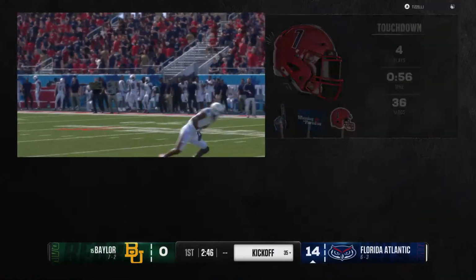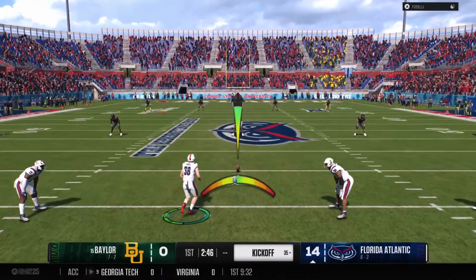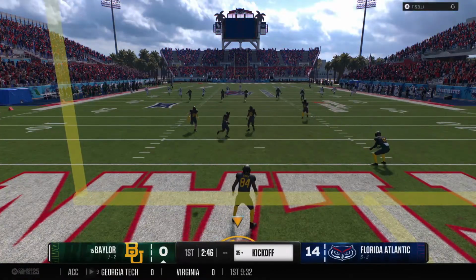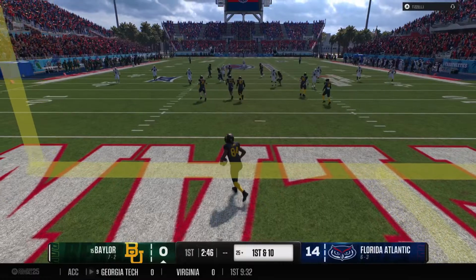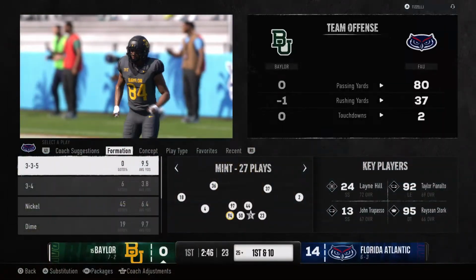Quick work on that scoring drive, just 4 plays. And the scoring play came on the 12-yard run. And they thought about a return, then thought better of it. They'll bring it out to the 25.